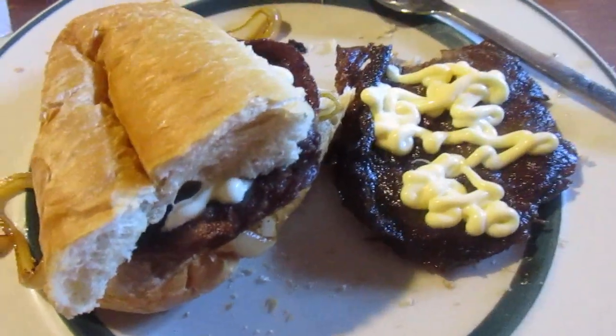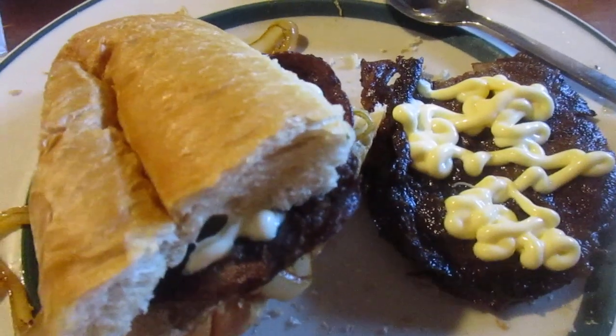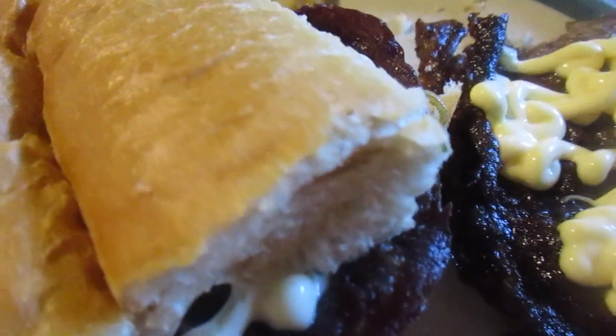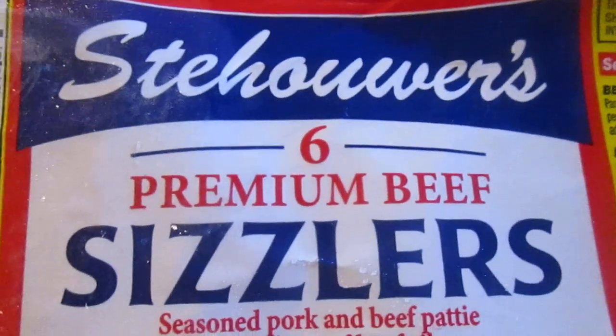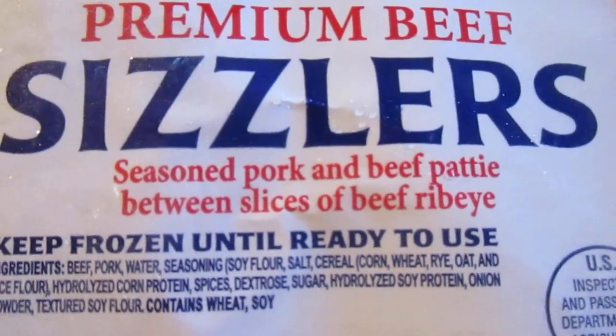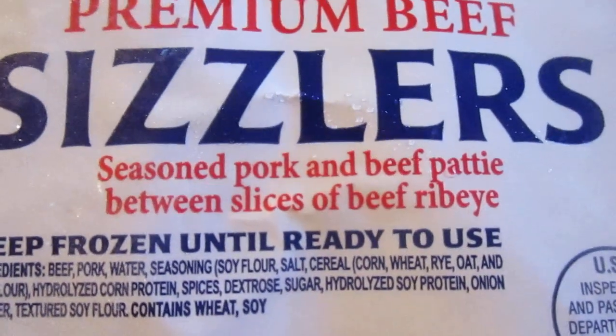I'm here today to review something that John asked me if I ever had before. These are Stehouwer's, I think that's how you pronounce it. Stehouwer's 6 premium beef sizzlers. And it says seasoned pork and beef patty between slices of beef ribeye.